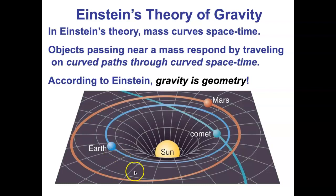Well, Earth wants to move forward. Earth wants to just coast through space, coasting on its own inertia. An object in motion wants to stay in motion. And so here's the Earth. The Earth has some speed, and it wants to coast. And it wants to coast in a straight line.